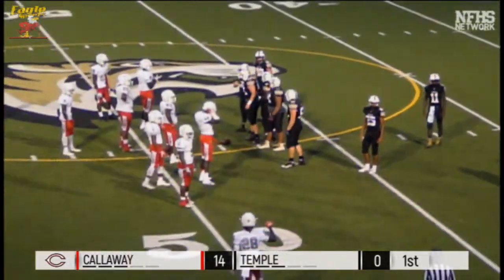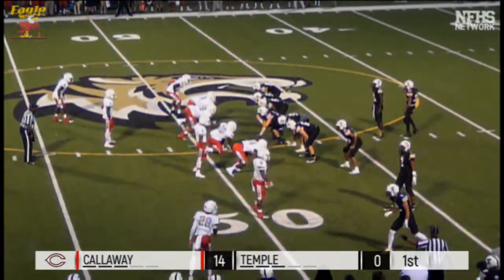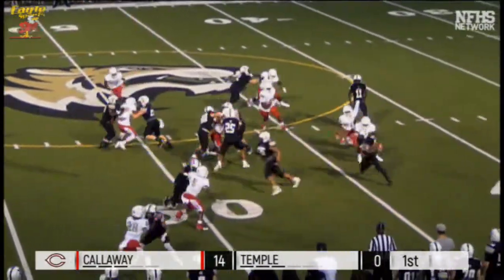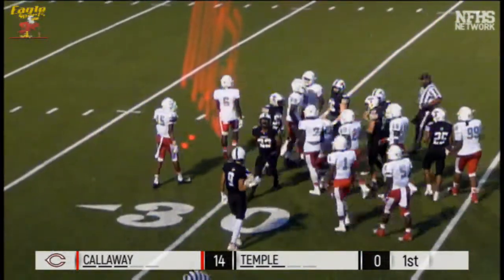So they're going to go back to that shotgun formation. Going to have twins to the near side. Ivey will be in the backfield with Tanner. Man in motion. Tanner takes the snap. Another toss sweep. Then a huge hole again. And he's down to the Callaway 33-yard line again. And the same power toss to the left side.